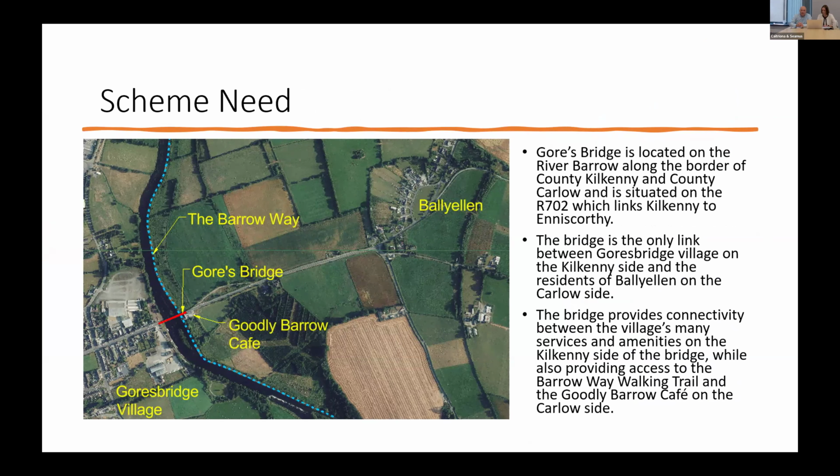It's important from the sense of a lot of students going to school in Gores Bridge from Ballyellen, for people to get to their workplace, for people to get to the shops and things. So there was no safe pedestrian access across the bridge. So this was what we were trying to address in the scheme.